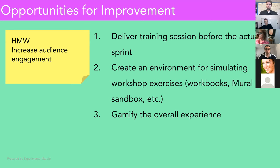The third one would be to introduce a little bit of gamification in this whole experience, not only for the audience, but also for us as team members. If we can make it a little bit more dynamic, more engaging through gamification, I think that would be a gain for everyone.